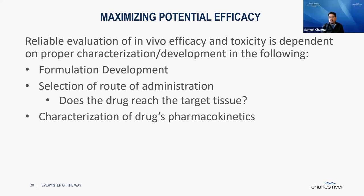Selection of the dose route is really important to make sure that the drug reaches the target tissue. And so what we try to do is mimic as close as possible what you would use in the human setting and how that drug reaches there, again, with formulation development, looking at absorption through the gut. You may or may not be able to use oral tablets or capsules. You may have to do an IV.